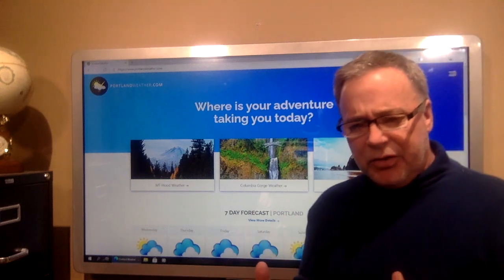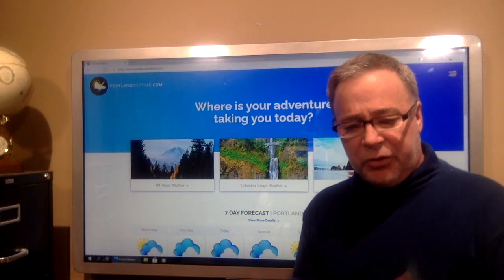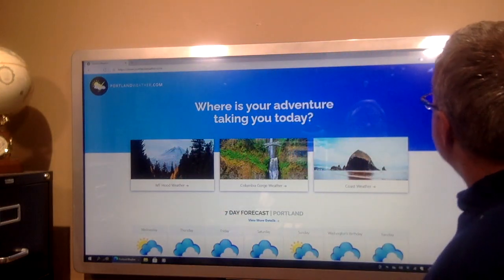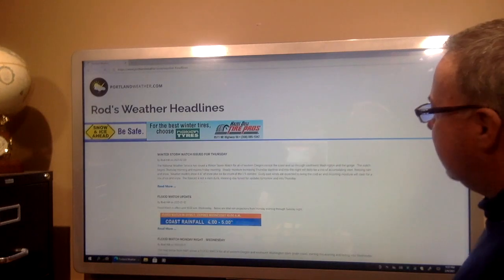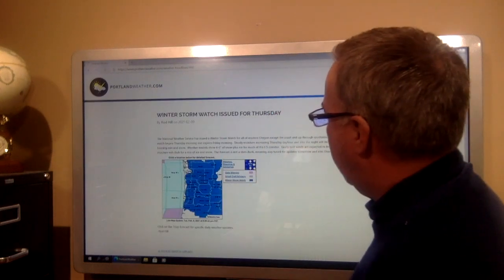And again, if you just go to your Android or your iPhone and do a verbal search for Portland weather, it will be one of the first ones that pop up. You look for my logo there, portlandweather.com. At any rate, on both, you'll go to the hamburger menu, and if you look for weather headlines, it will get you to this latest entry. You can click on read more.